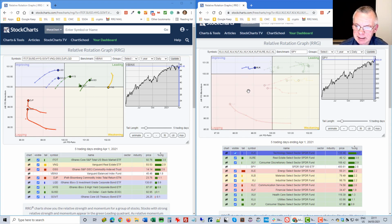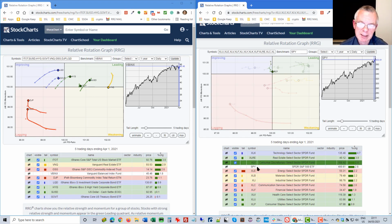And then we move to, basically these were the only three sectors that were outperforming the benchmark SPY, and then everything else was underperforming. That immediately shows how important XLK and XLY are in terms of weight for the S&P 500.